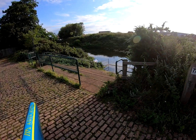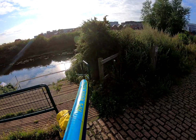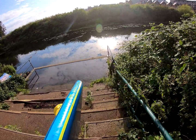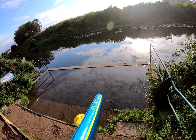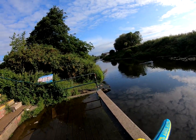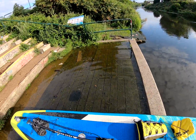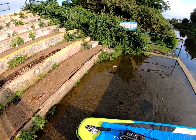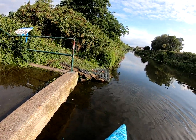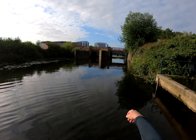So I've come around the outside of the weir, walked about 50 yards I suppose, and I've found a place to put in, which is excellent. This is interesting. Oh, but that's slippery. Now, if I'd been on a kayak, I could have just come straight down the weir. But on this, obviously because it's got the fin at the back, the skeg, I can't do that. Right. You can see the old pillars there for the old railway bridges that went across.